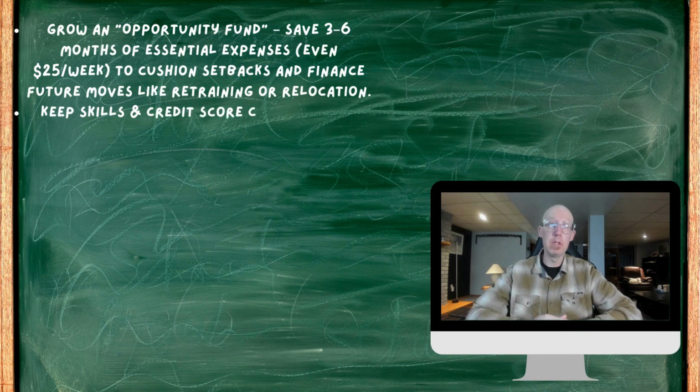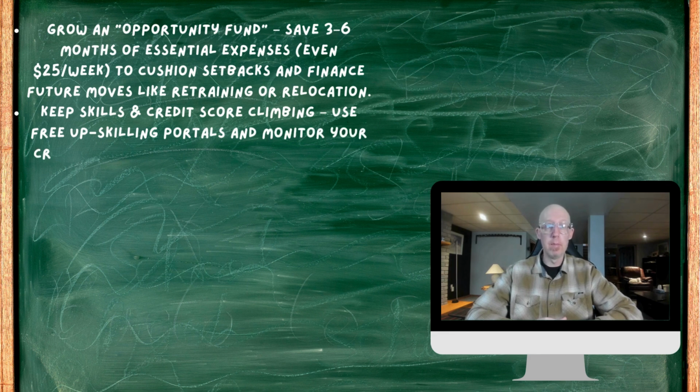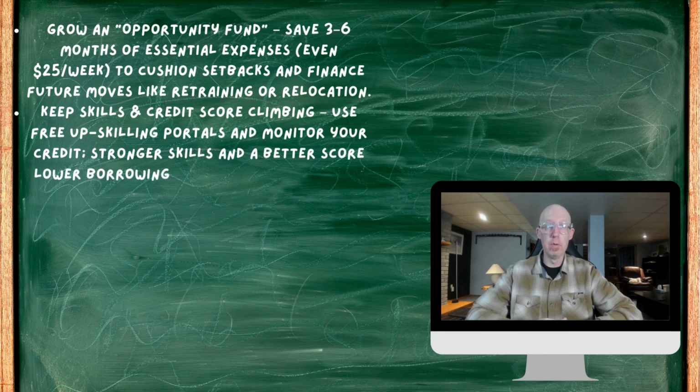Track credit score changes. A higher score lowers borrowing costs when you need adaptive equipment or wish to buy a home. Keep cultivating skills through free upskilling portals, LinkedIn Learning licenses via public libraries, and provincial Second Career grants, so you remain employable if disability flare-ups limit hours.